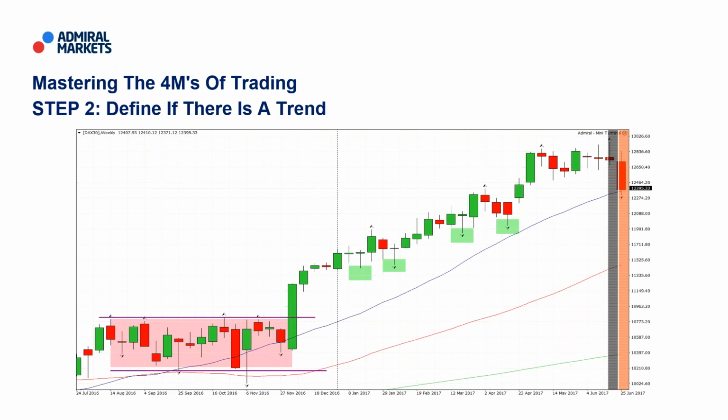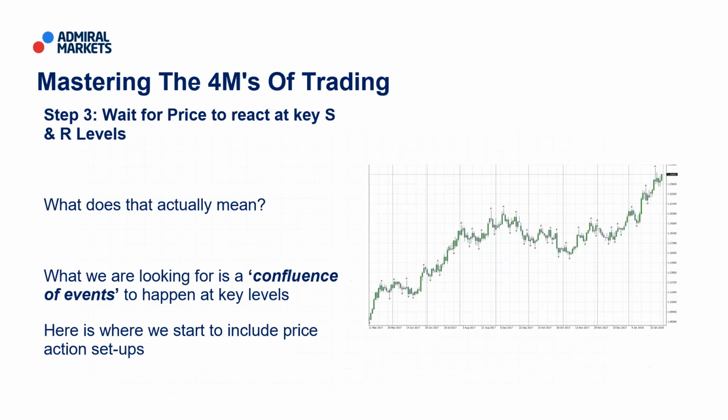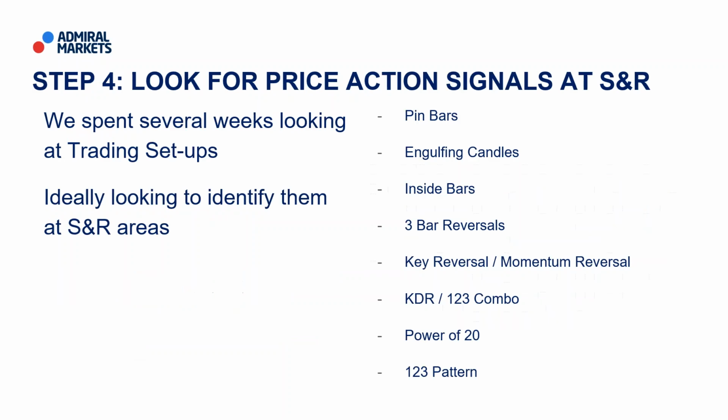We want to be able to define if there's a trend. Good trends leap off the chart at you. If the price is above the 20, the 50, and the 200, that can help us confirm that we are in a trend. Step 3, looking to see how price reacts at those support and resistance levels. That's about confluence of events. We want 2 to 4 things coming together at one time and place that gives us an opportunity. This is where we want to make a decision about where and how we're going to do our business.